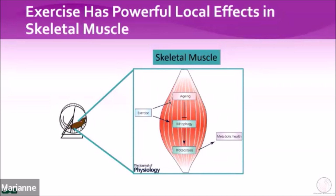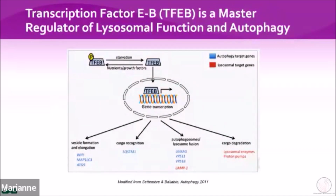But I was really interested in this area down here. My favorite hallmark of aging is proteostasis, by the way. I think we were taking votes yesterday. And so in particular, the way I study autophagy is through the use of this transcription factor EB, or TFEB for short, which is a master regulator of lysosomal function and autophagy.